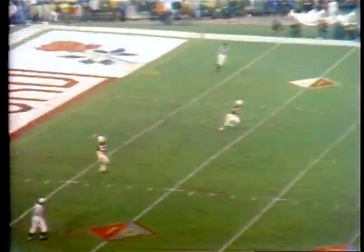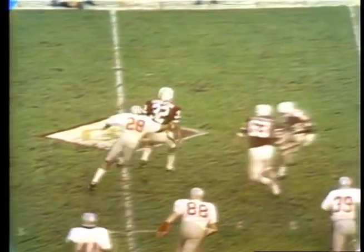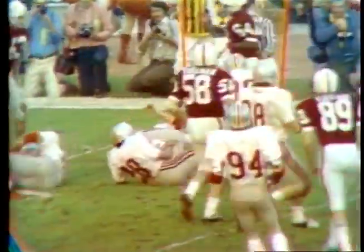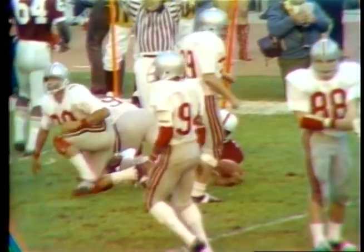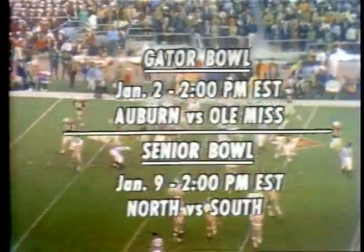Stan White kicking. High. Coming to Sanderson on the 6. The 15, the 20. And buried under on his own 22-yard line. He was hit by Harry Howard, the defensive back.